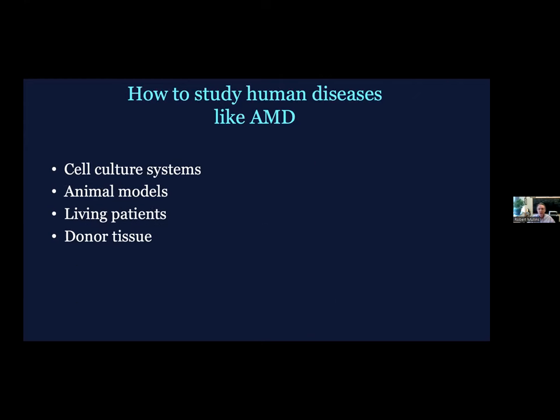There are a number of ways that one could go about studying a disease like AMD, and these include cell culture systems, animal models, living patients, as well as donor tissue. The work I'm going to be talking to you about today will touch on all of these, but particularly in the human donor eye area.